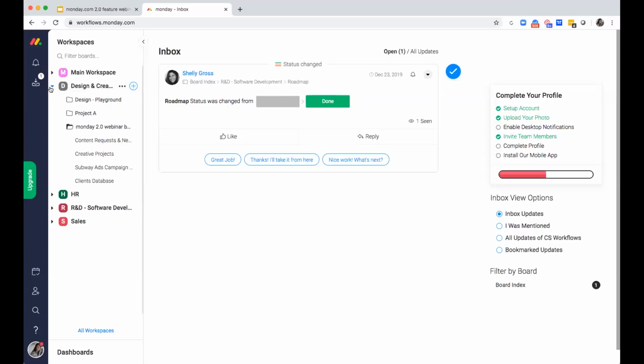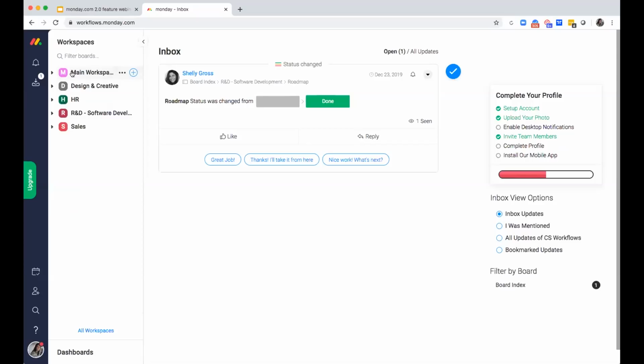They help you to achieve a global view, as well as give you access to zooming in on the nuances of an individual team or an individual unit. They allow multiple teams to collaborate together and in one environment. Okay, so you can see here, I have these several different icons, the M for my main workspace, the D for my design workspace, HR, R&D, software, sales, so on and so forth.